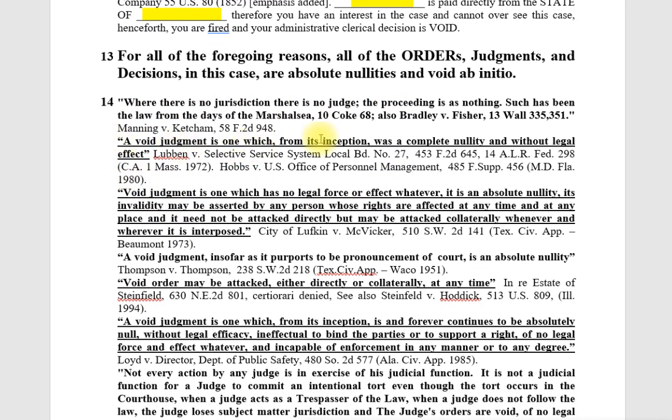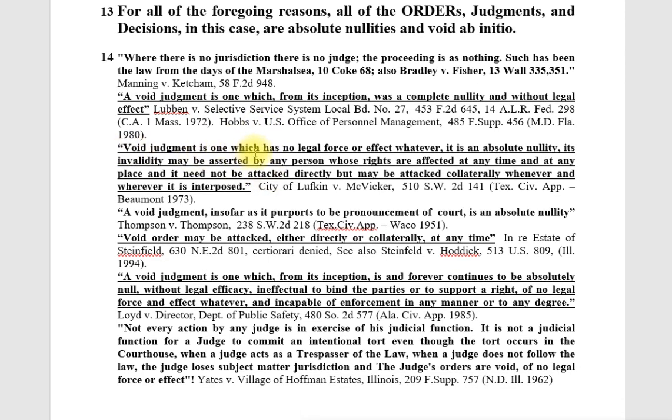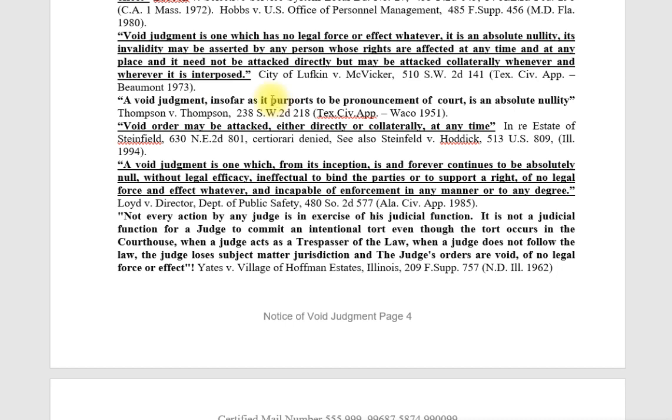A void judgment is one which, from its inception, was a complete nullity and without legal effect. A void judgment is one that has no legal force or effect whatever. It is an absolute nullity. That's City of Lufkin versus McVicker. A void judgment, insofar as it purports to be a pronouncement of court, is an absolute nullity. There's Thompson versus Thompson. A void order may be attacked either directly or collaterally at any time. Okay. A void judgment is one which from its inception is and forever continues to be absolutely null and without legal efficacy, ineffectual to bind the parties or to support a right.